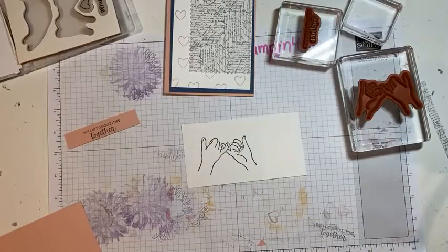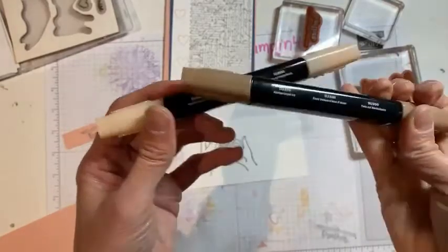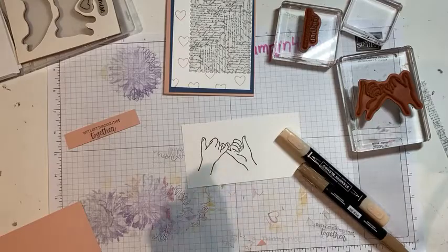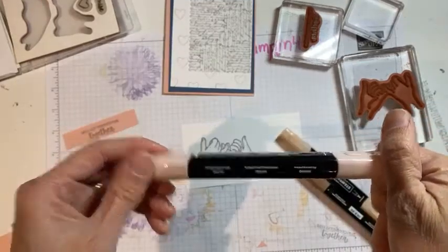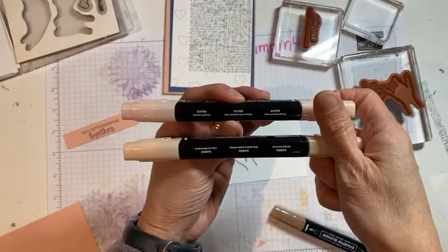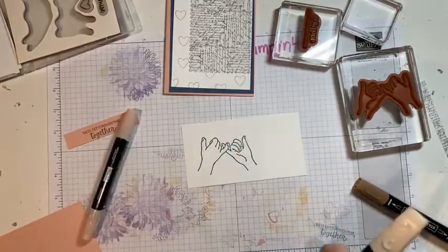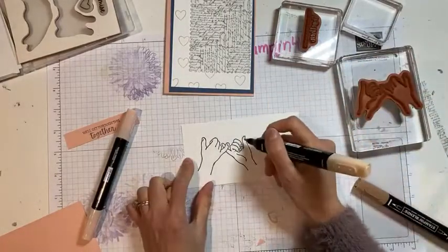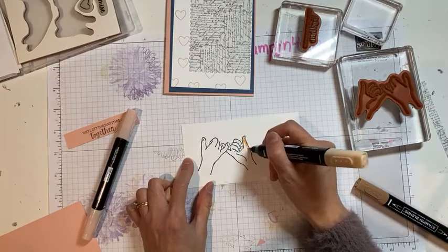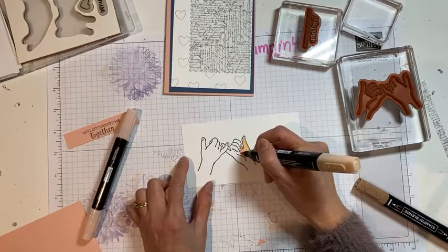Stampin' Up! has all these great Blends colors, markers, all different colors. I think they were created and intended for skin tones. So there's all different shades, so we can decide which shades we want to do. Maybe we'll try these two. Anyway, we can just do it. Let's try one to start. I'm just going to go ahead and color our hand in, our little pinky fingers, making a promise. I promise we'll get through this together.